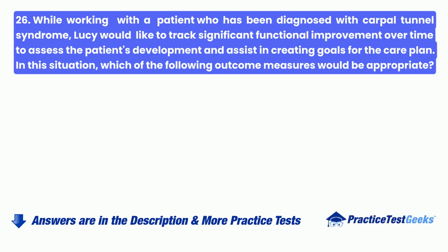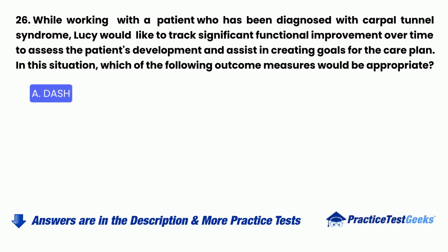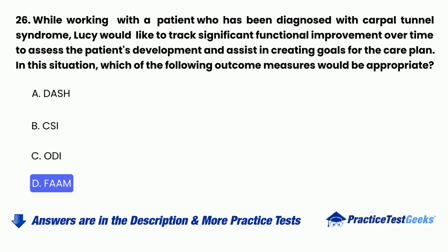26. While working with a patient who has been diagnosed with carpal tunnel syndrome, Lucy would like to track significant functional improvement over time to assess the patient's development and assist in creating goals for the care plan. In this situation, which of the following outcome measures would be appropriate? A. DASH. B. CSI. C. ODI. D. FAAM.